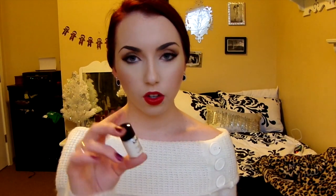Don't kill me. This eye product is the NYX Ultra Pearl Mania. And it doesn't say the color, but it is the white pearl shade. It is very comparable to the MAC Vanilla pigment, which I absolutely love for under the brow bone and even on the cheekbone as a highlight.